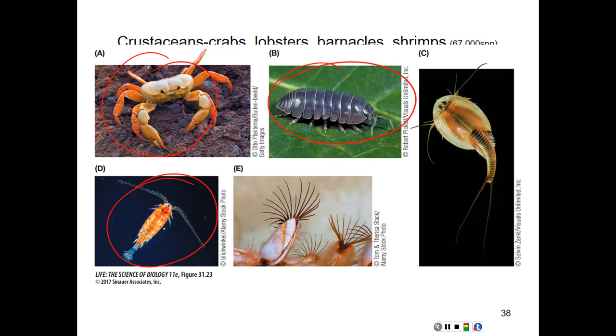And probably the most unusual of all are the barnacles. They are sessile, and the cuticle is hardened into a shell. I think at first glance somebody might think a barnacle might belong in the phylum Mollusca or something, but it's not. It is a crustacean. It feeds by filtering the water that surrounds it, and it's sessile and in this shell, but it is indeed a crustacean.